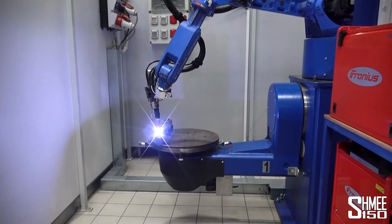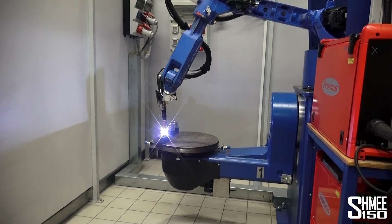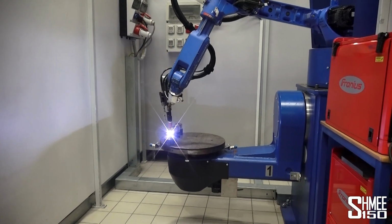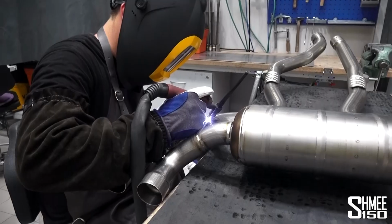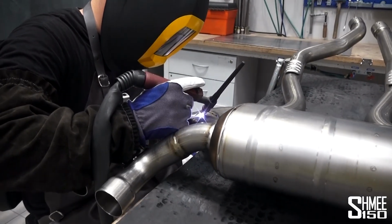We're in the welding area where there's a mix of machine welding and hand welding. I can't show you the whole area due to some secret projects that are going on, but here the machine is at work. This is an M2 system being worked on, hand welded here.